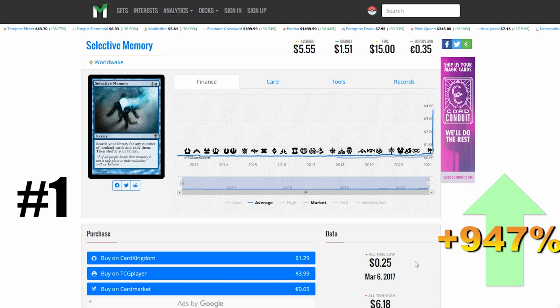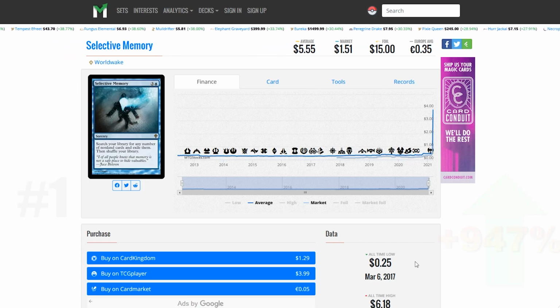Or the reality could simply be something along the lines of this is an older rare from a set from a while ago that doesn't have any other printings, and at some point this card may appear in a legit combo deck. Regardless, we're seeing Selective Memory move almost 1,000% this week.